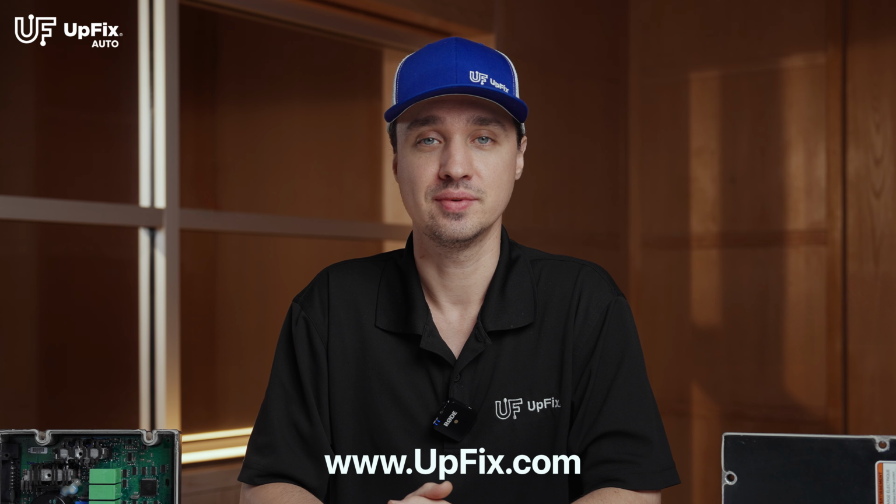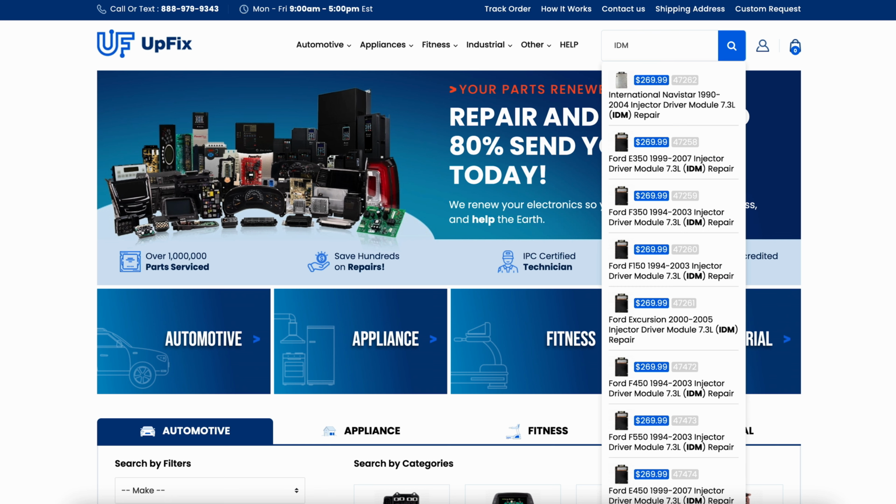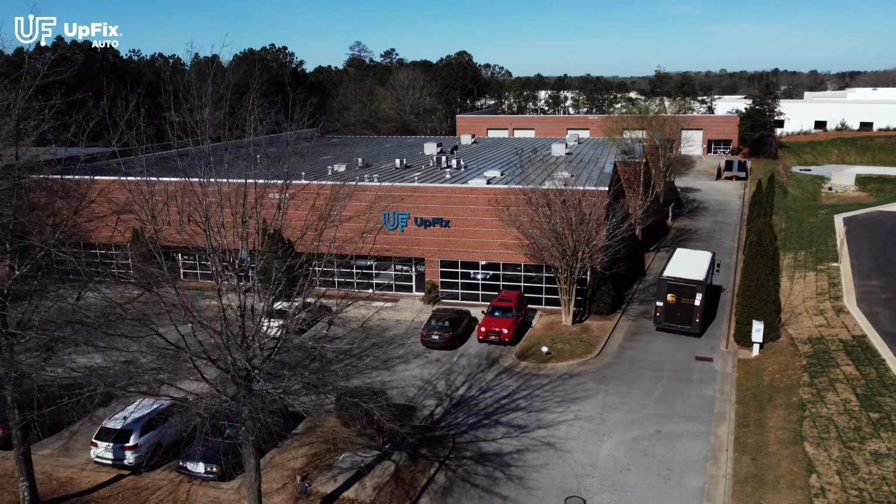If your Ford or International Navistar vehicle is showing signs of IDM failure, don't wait to address it. Visit UpFix.com and check out our specialized IDM repair services. Send us your module and our certified repair technicians will repair it and get it back to you quickly.